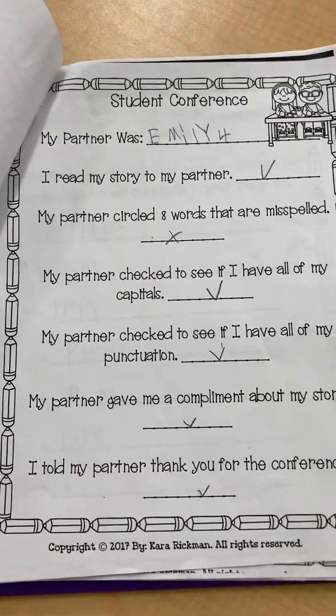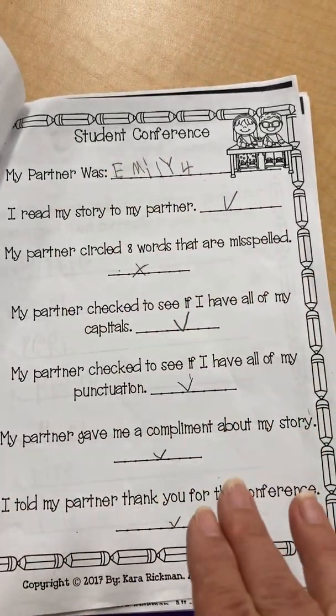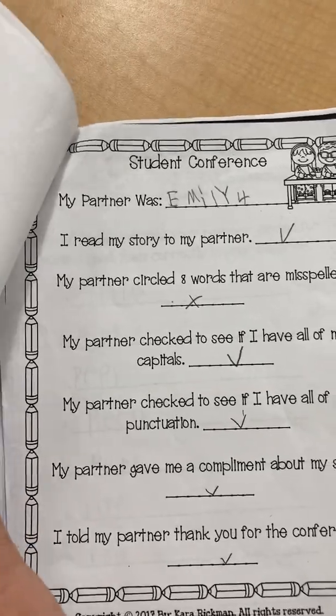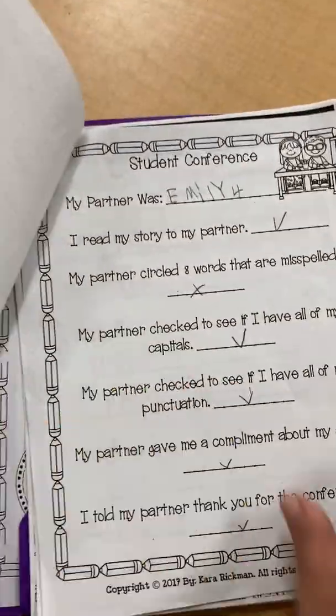And the next step is the student conference. And so then they meet with a partner. They sit together on the carpet. They each read each other's story. And they check off the boxes about what they have done with their story. And then the partner circles 8 words that they think are misspelled in the story.